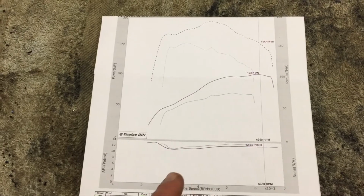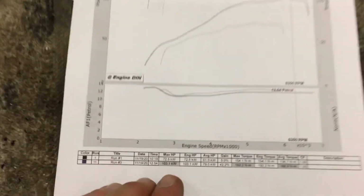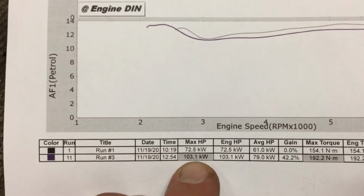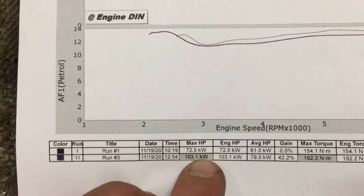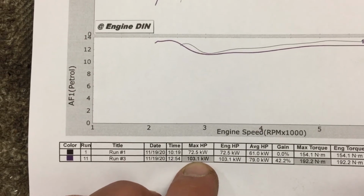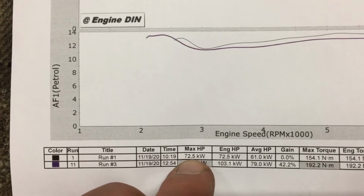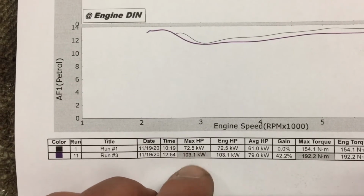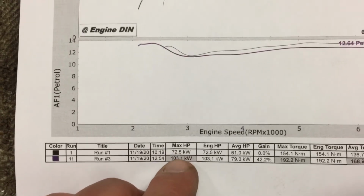We are happily back at the garage. I have some graphics here. So the maximum was 103 kilowatts. So it's like 140 horsepower, and we started from 72.5. So we got a little bit more, which is nice.